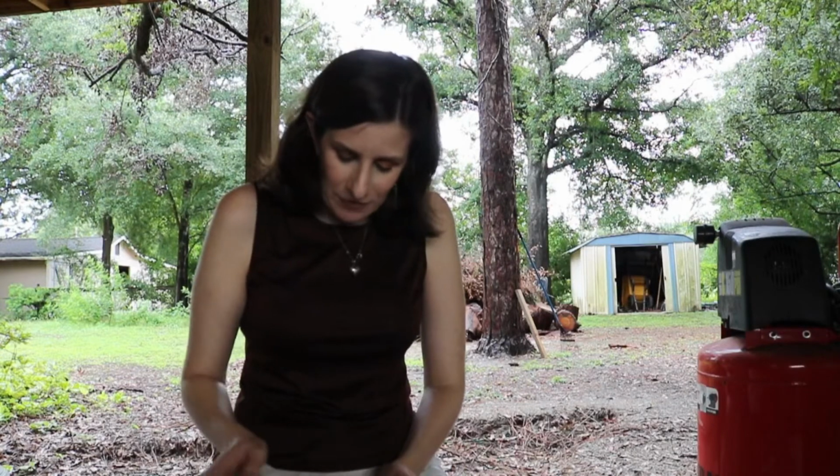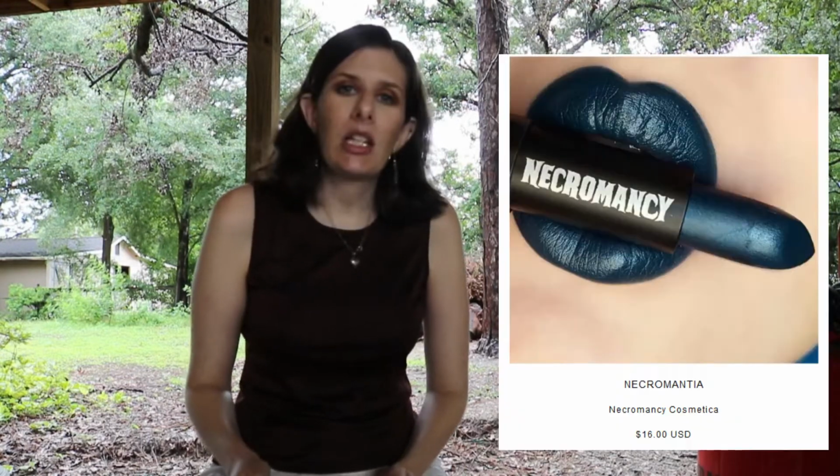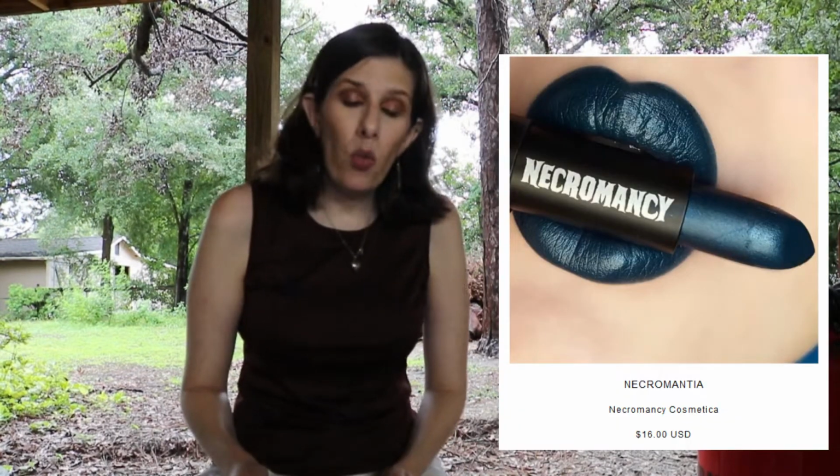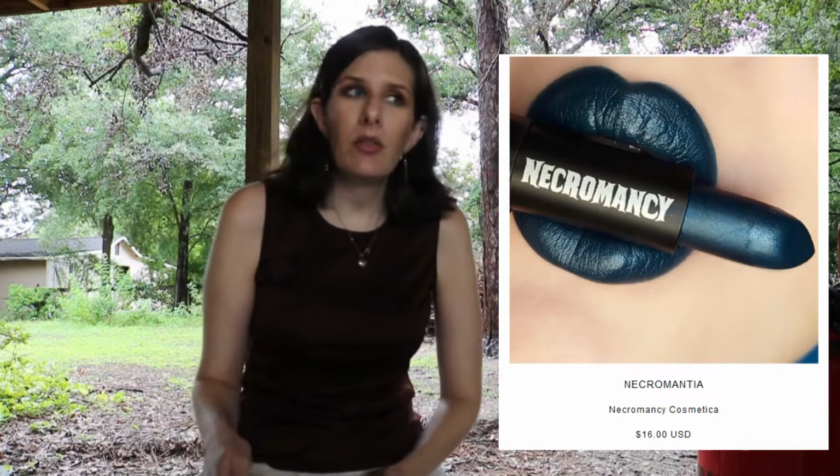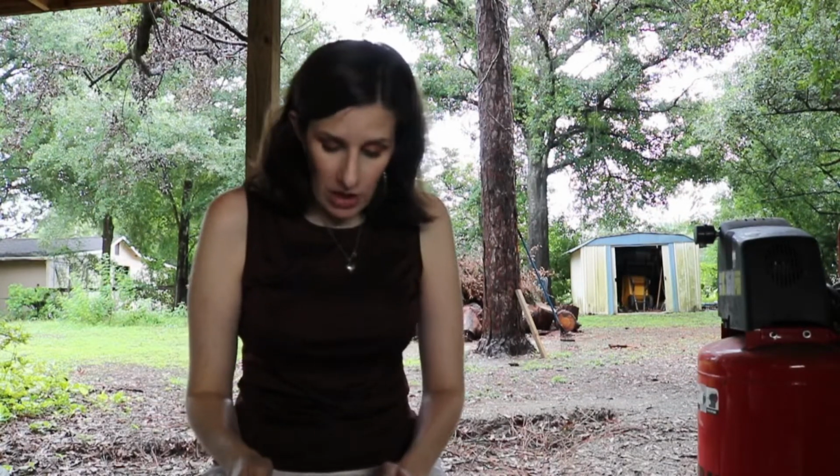Then we have Necromania, which is like a warm toned teal turquoise color. It's more like the darker version, kind of like, I'm wearing two different eye looks right now, but the ABH Subculture palette has that teal shade in it. If you were to turn the eyeshadow into a lipstick, this is what I would get. And it's really an interesting color.